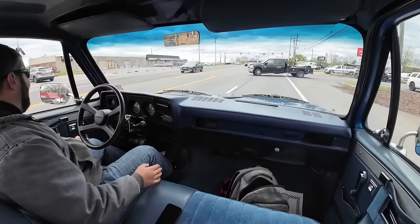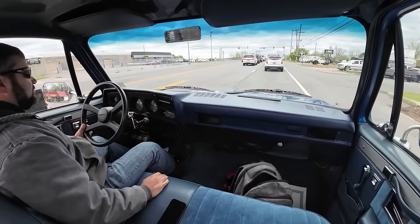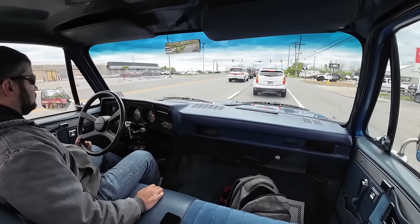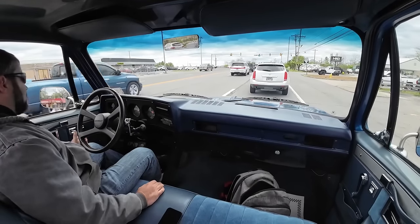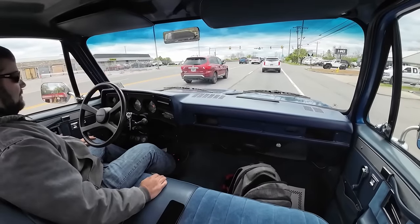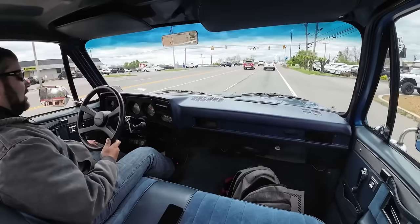Now our gas gauge is way past full, so I'm 100% gonna get some fuel. Looks like we're charging over here. The original engine temperature gauge has not moved, and the aftermarket one is broken.